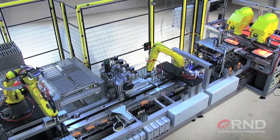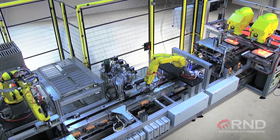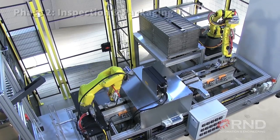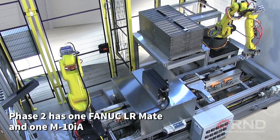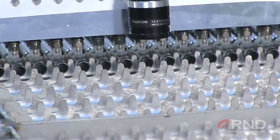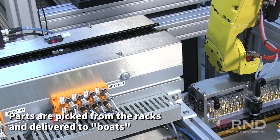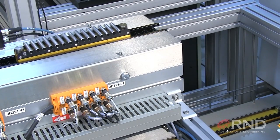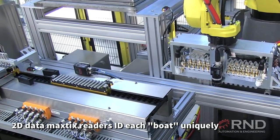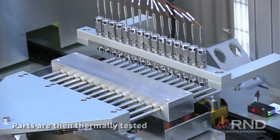Phase 2 of the process, the inspection and packaging phase, consists of 1 FANUC LR Mate and 1 FANUC M-10iA robot. Parts are picked from the racks by the FANUC M-10iA robot and delivered to boats. 2D matrix readers identify each boat uniquely. The parts are then thermally tested.